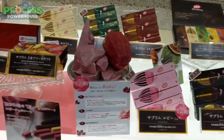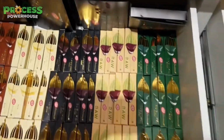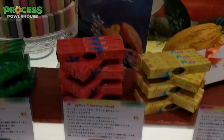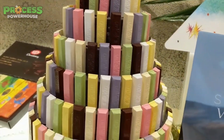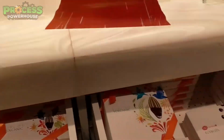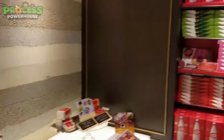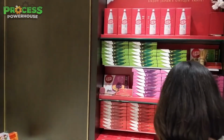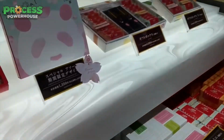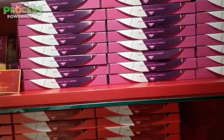KitKat is available in many supermarkets, convenience stores, and vending machines, making it easy for people to find their favorite snack. The distribution process doesn't end when the product hits the shelves. It continues with managing stock, handling busy seasons, and making sure the bars stay fresh and in stock. KitKat's worldwide availability and reliable system make it a go-to snack for people everywhere.